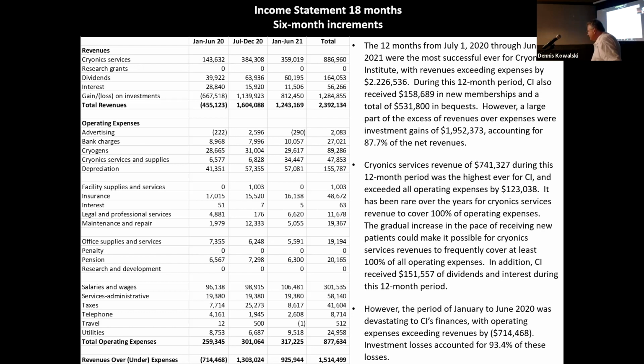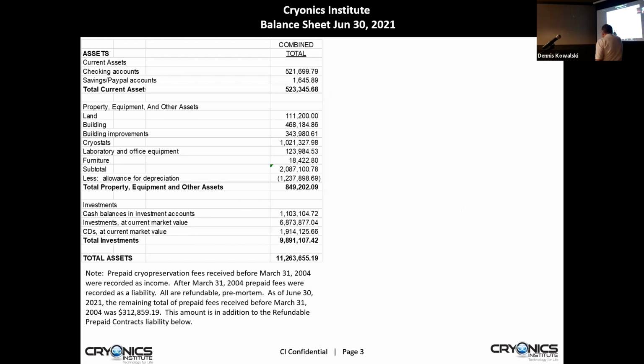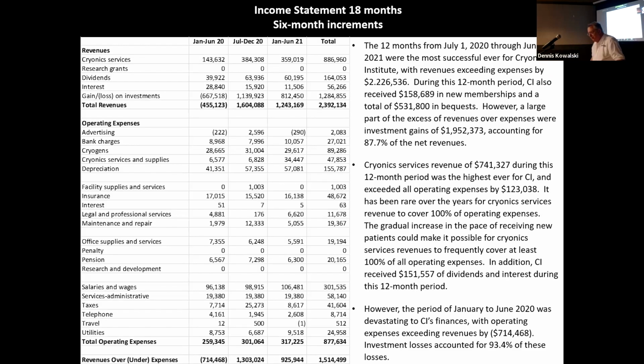On the three 6-month periods, I did a projection for what could happen for the full 12 months of 2020. Assuming that in the second half of the year, all the investment gains from the first 6 months are completely offset and wiped out to zero, the organization is still likely to have more revenues in excess of operating expenses for the full year.